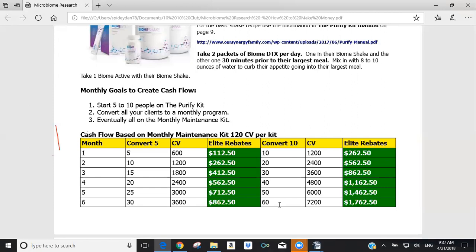Here in this marketing strategy through Synergy Worldwide, I can put the effort in, lead people to a monthly maintenance program, and work towards 60 customer sales on a monthly basis using the monthly maintenance kit, and create for myself a $21,000 net profit business per year. So you can scale this however you want to.